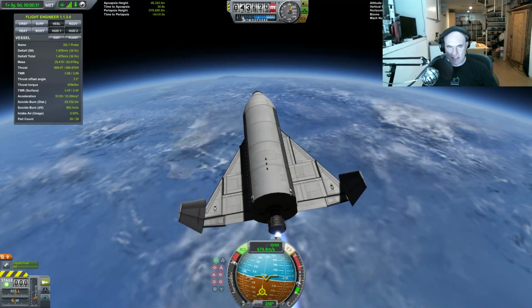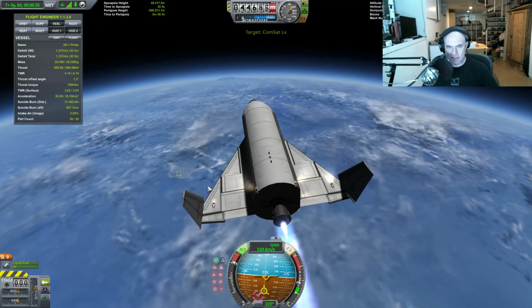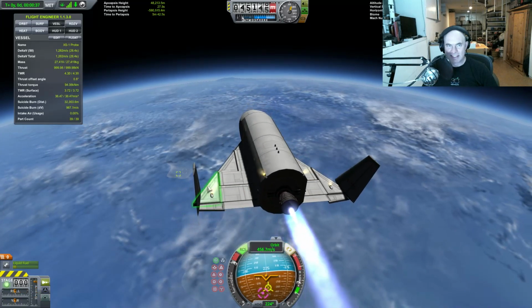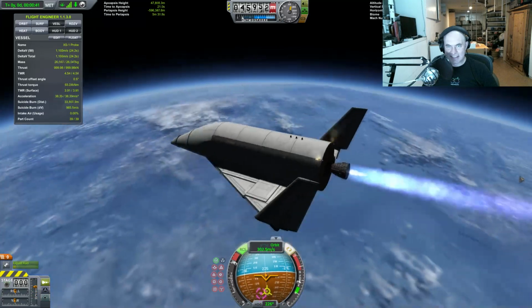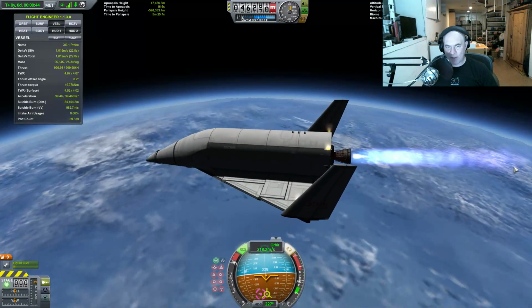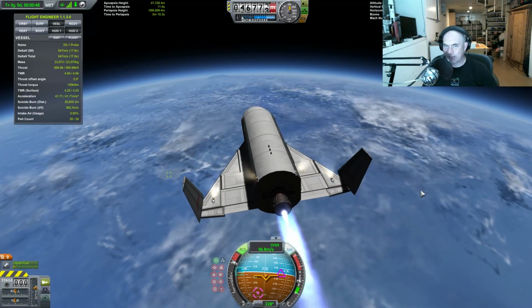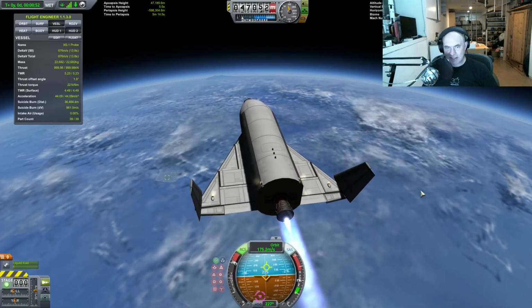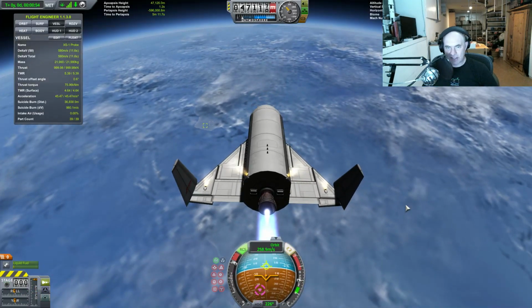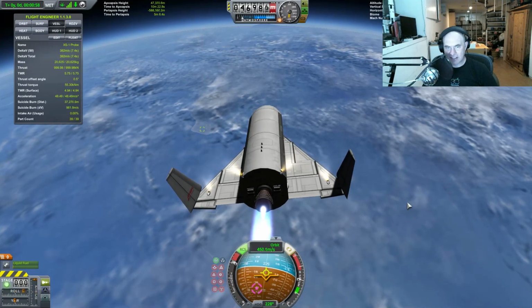So we're gonna do the RTLS thing. 74 kilometers. We're basically flying backwards into the wind, and now we're flying back towards it. It's kind of cool. There's no barrel roll right now. Hell no. Gotta figure out where we're going here. And we're starting to fall.